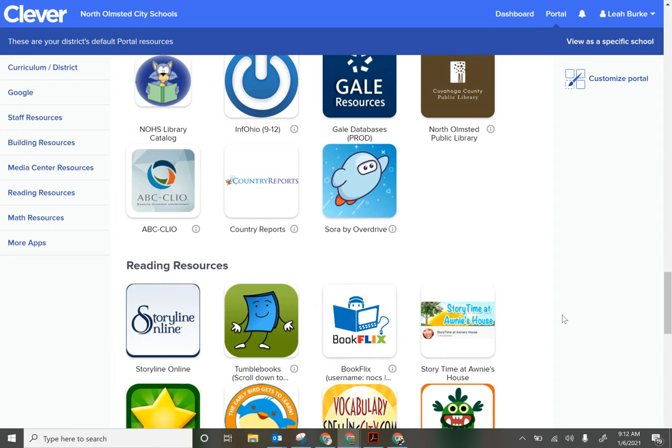We are very excited to share with you our new access to Sora by Overdrive. This is going to give you access to hundreds of ebooks that you can read online. So just in case you don't have the books you're looking for at home and you're not able to access the library, you can visit Sora by Overdrive and borrow from our school library.